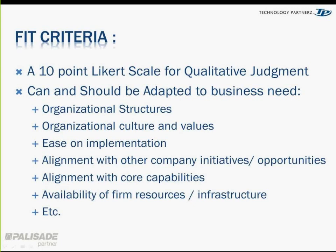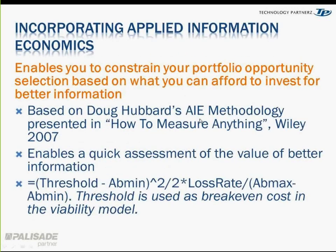So the last piece of this, and this is where we kind of innovated on the Harvard Business Review approach, is that we incorporated the applied information economics approach. He explains it in his book, How to Measure Anything, which is a really good read, and I highly recommend it to anybody who has to estimate projects or costs or anything. And what he's saying is that when you want to have better information, you need to figure out how much it would cost.